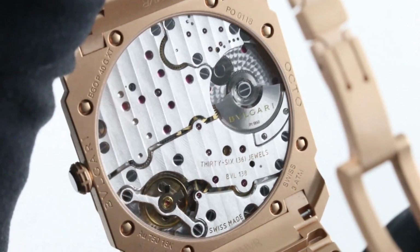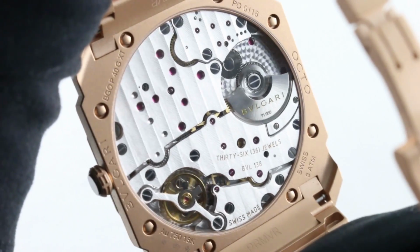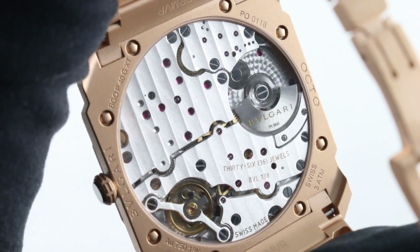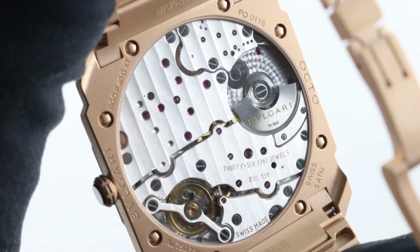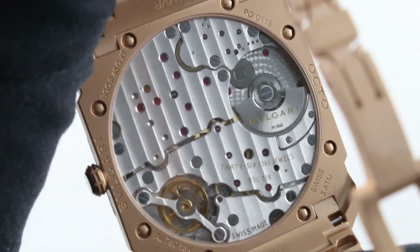It beats away at 21,600 vibrations per hour, and you'll note that Bulgari has equipped a full balance bridge, which is impressive because it adds both structural integrity to the movement itself, as well as a measure of shock and vibration resistance to the balance structure. 36 joules, entirely hand finished.